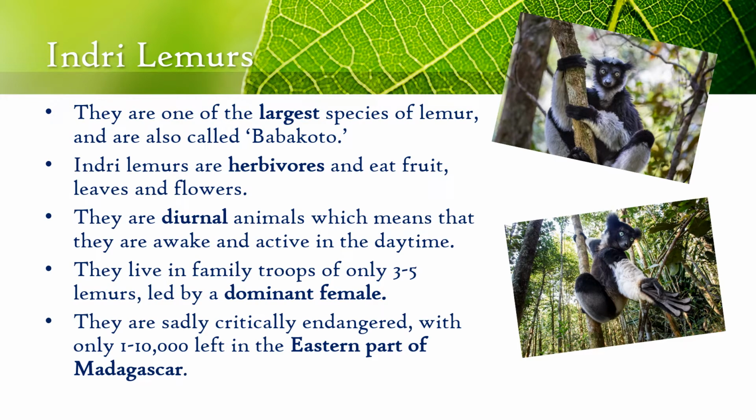Okay, so let's learn some facts about the indri lemur. Now, you can see down the side there I have used bullet points. The only wish really for me, and I'm doing my wish action, for you all from last week is just to make sure those bullet points aren't too large. No golf balls, please. But well done for all remembering to start a new line when you start a new bullet point, and also remembering those capital letters and full stops as well in your sentences.